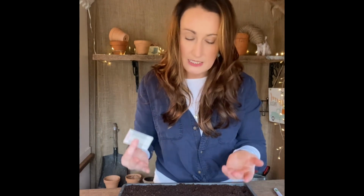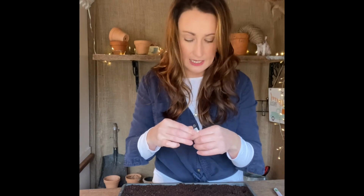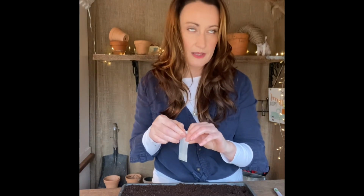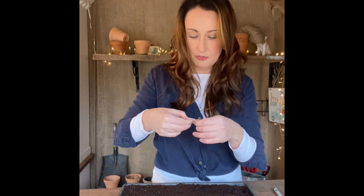When they've germinated and they're up, I'll come back and do you a video catching up with what to do next when they've all started popping up. Now, I would expect these to germinate within 10 to 14 days. So I'm looking for little green shoots after about 2 weeks, maybe 3 weeks if it's been particularly cold. But I'm going to give them some bottom heat.